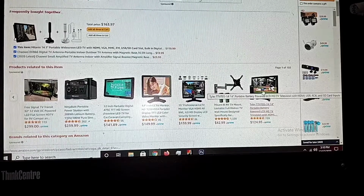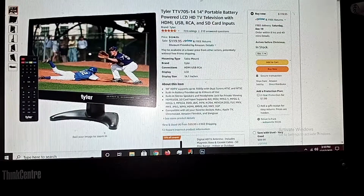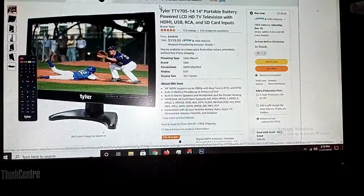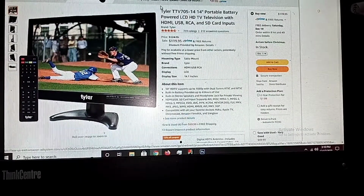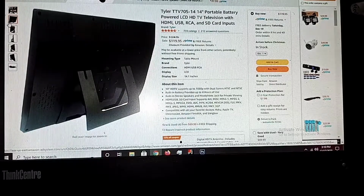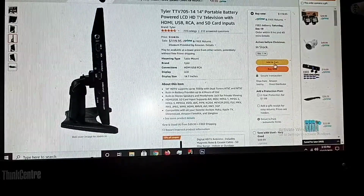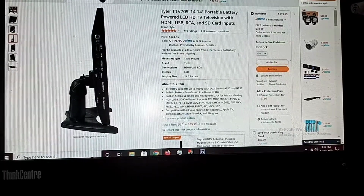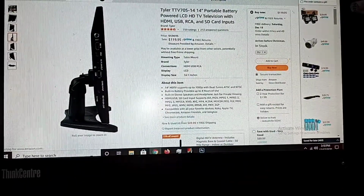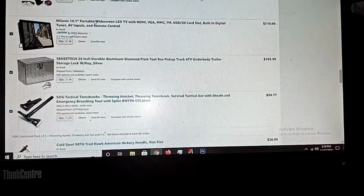Here's another one down here. It's on sale. What, $119? That's not bad. Huh. Add that one back to the cart. No, I don't want the protection plan, thank you. See, that's what happens. Now I've got 2 of these things on my cart. All right.